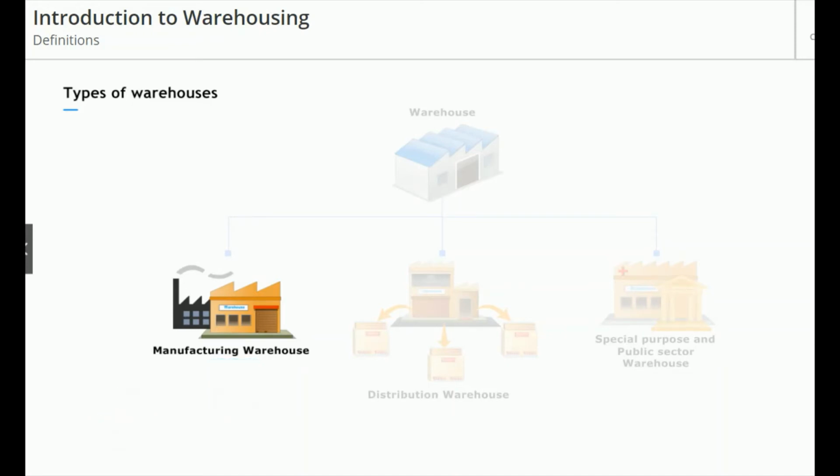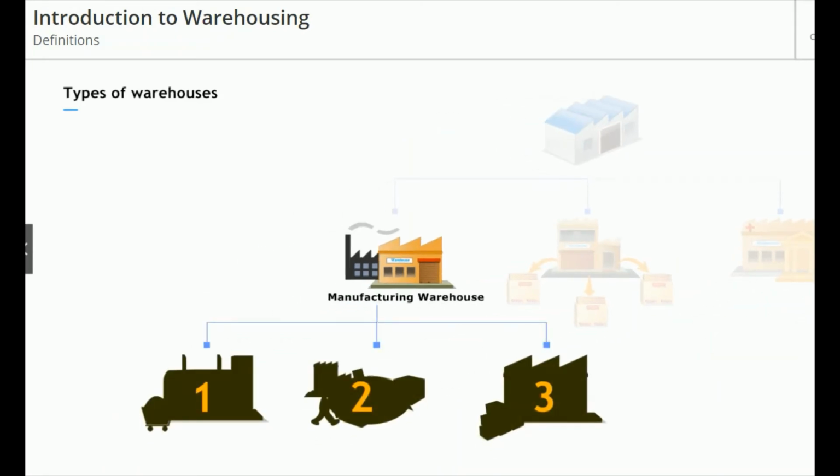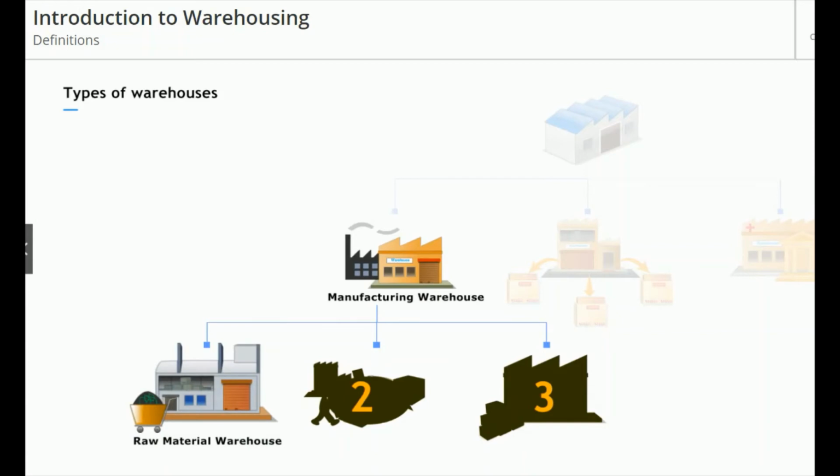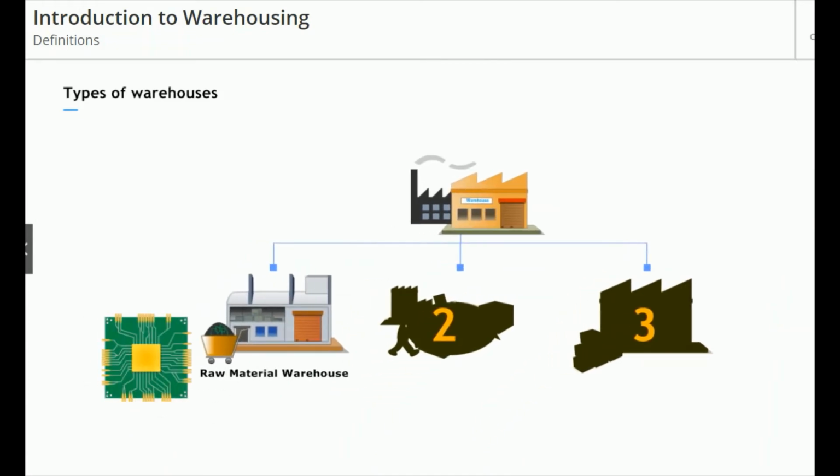Exactly. Within manufacturing warehouses, there are three types. The first type is a raw material warehouse. That's like the one where circuit boards are stored right before they're used to make Bean Babies.